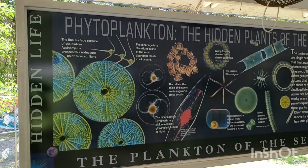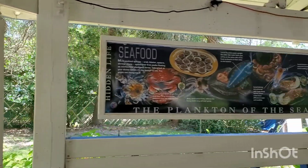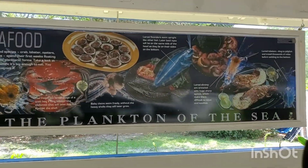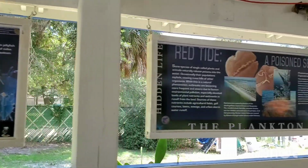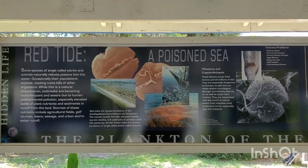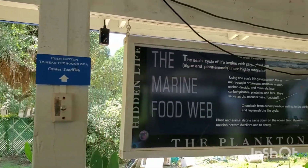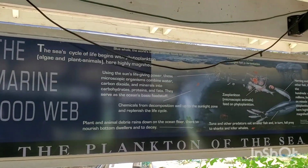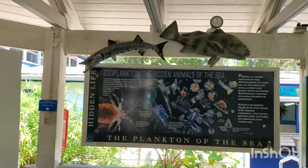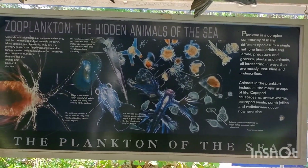And they talk about the different species, phytoplankton, how our seafood comes about. The scourge of plankton is red tide. Ooh, man. If you know anything about that, that's a bad thing to happen in the sea. It kills a lot of things. The food web. Talking more of the zooplankton. These are microscopic, obviously, aquatic animals.